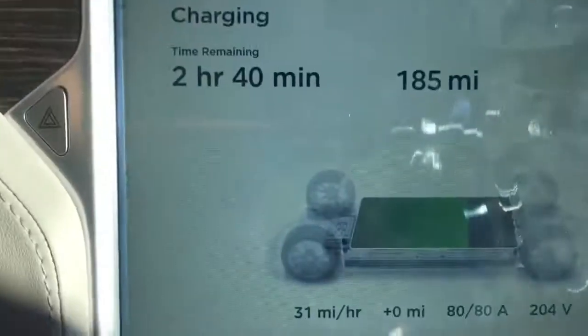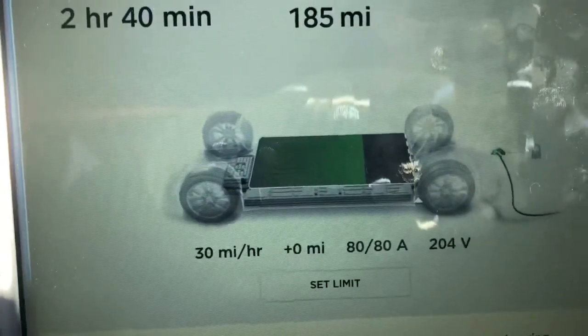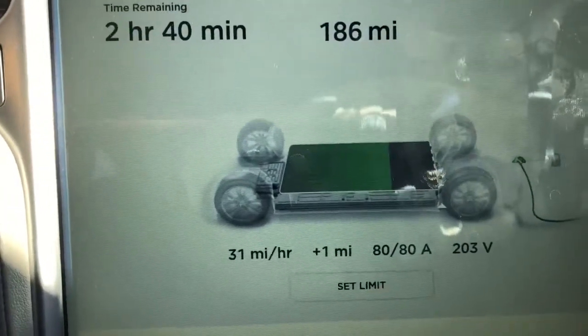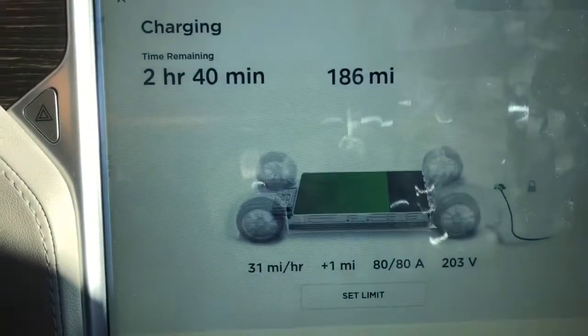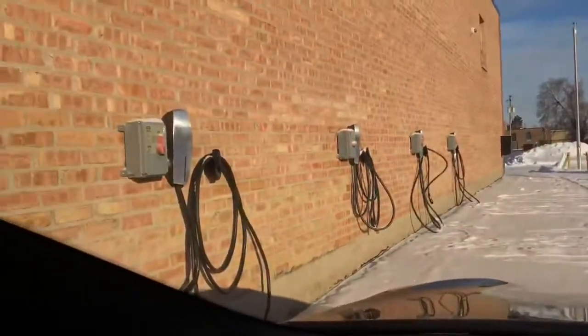And right now I'm getting 80 amps, so 204 volts, so 30 miles every hour. You know, it's not horrible. It's like charging at home on a wall charger, so same units. But I definitely wanted to check it out because it's super close. So anyway, if you haven't been here, you know this is yet another option.